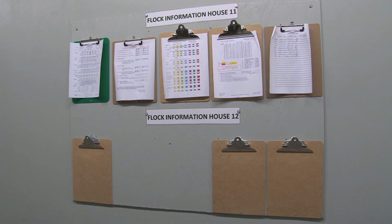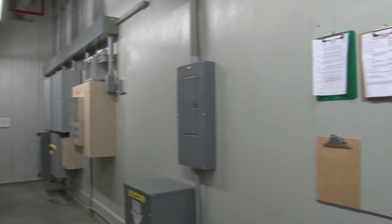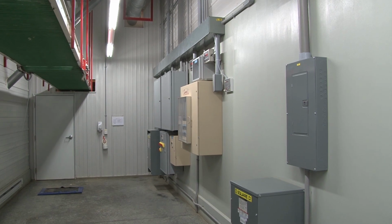Flock and house records need to be kept. Most of the production data is maintained by the Computer Environmental Control System, but records of flock observations related to lighting, vaccinations, and feed changes need to be entered into a flock history.